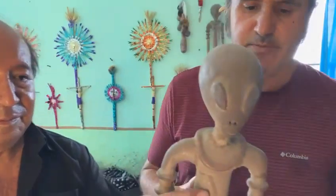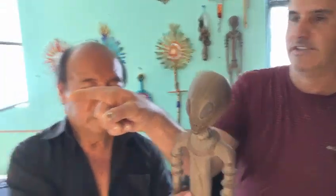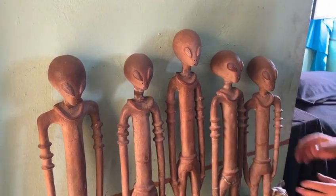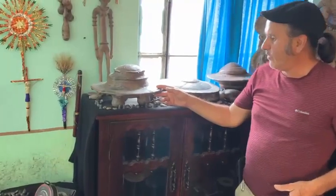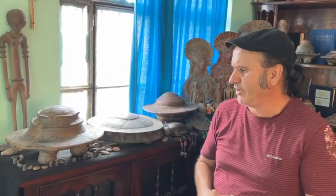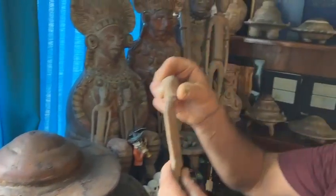And look at this. These are the grays. These are tall grays, right? And then we also have, if you can see the other guy, you can film. And as you see, we have all these spaceships. These are made with clay. These are made by the ancient people. Like I said, they're all like 1,500 years old. And this is what they saw. And there's a lot of little beings here.